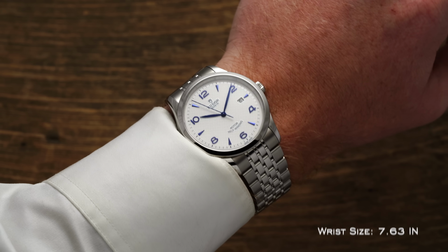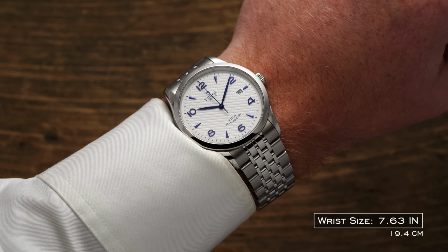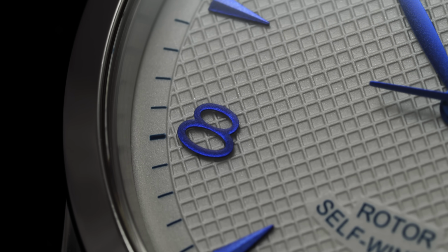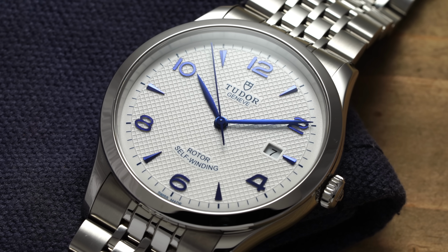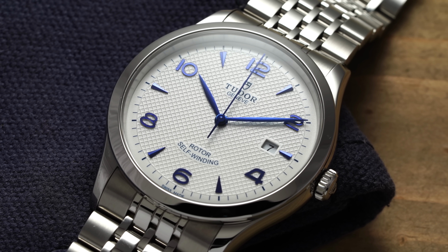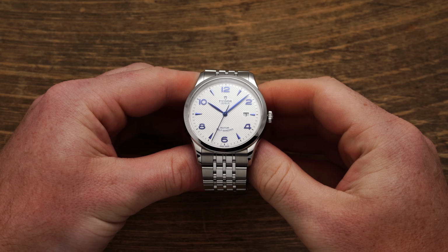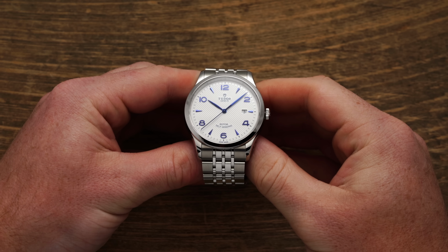The 1926 name is a reference to Hans Wilsdorf when he registered the brand name Tudor. Again, classic designing here with the texturized surface for that dial. Multiple different dial colors to choose from. The one that I always typically reference is the opaline with the blue markers. 100 meters of water resistance and it sits at the entry door for the brand at just over $2,000, which I don't think enough people consider nowadays. You can get into a Tudor watch at retail pricing just around this $2,000 price range.